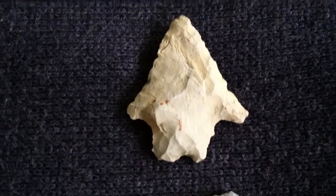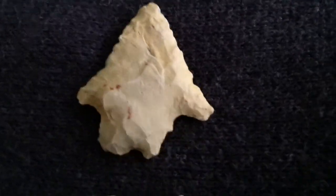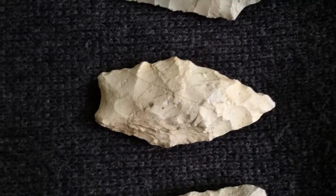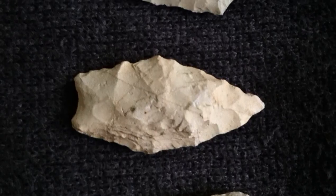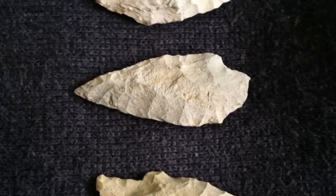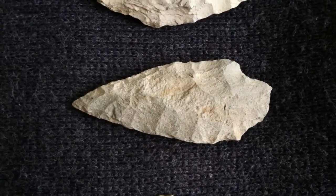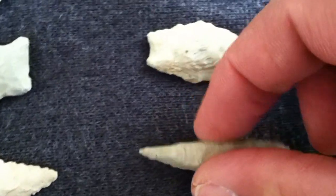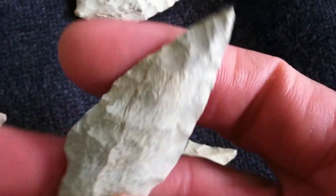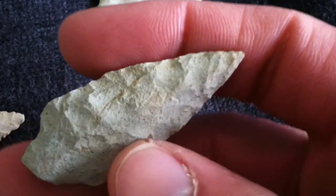More favorite, I guess you could say. It's an interesting piece. I never found anything like that one. Look at this smoker. Just a Morrow Mountain point. I think this is a little agate Guilford Yuma. Look at this smoker. Nice point.